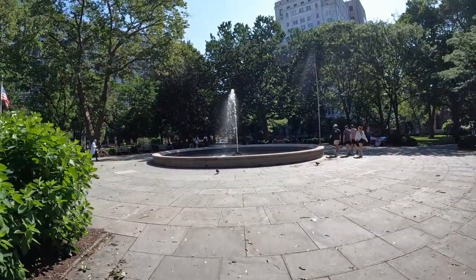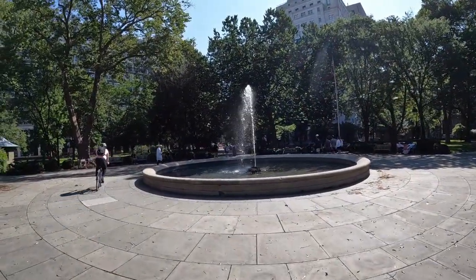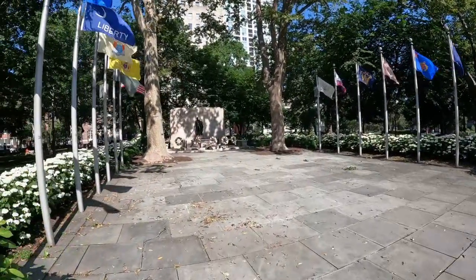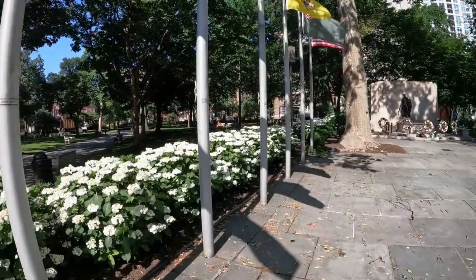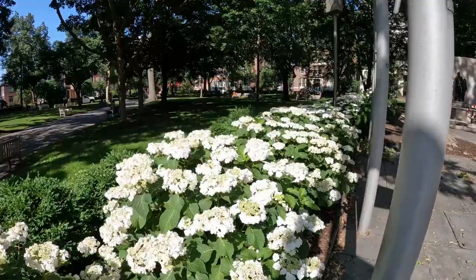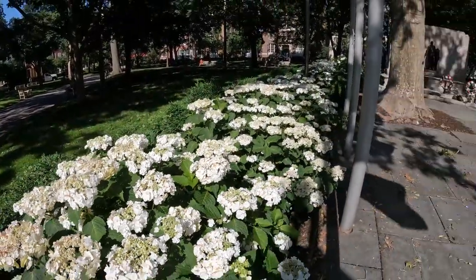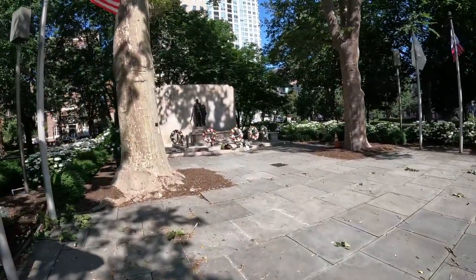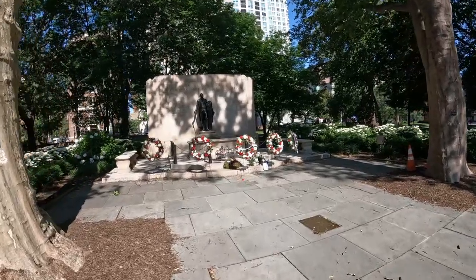I said we were going to the other side, but I thought we need to check out the center of the park here because there's a beautiful fountain. There's also a memorial here that is lined with stunning hydrangeas. We'll walk over to the memorial here in just a second, but like look at these. They are gorgeous. They're on either side. Let's see how close we can get.